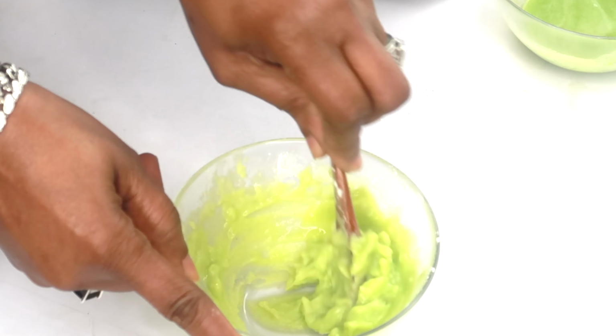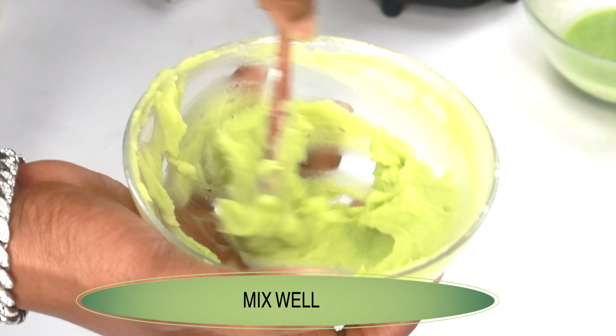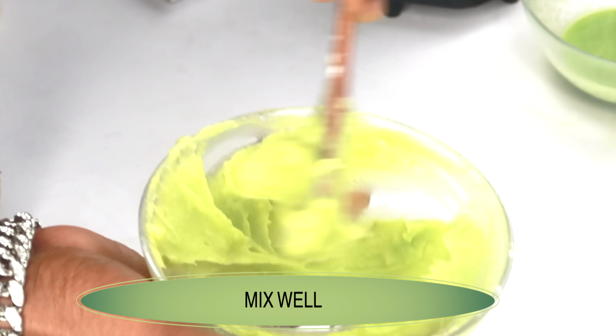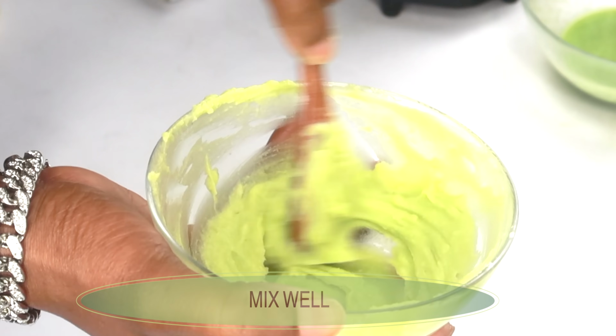And now we're gonna mix again. Completely dissolve the oil in the mixture. Mix well, and this is gonna make it even more creamy. So thoroughly mix in your oil. Now once this is done, we're gonna pour this in our storage container for it to cool down.